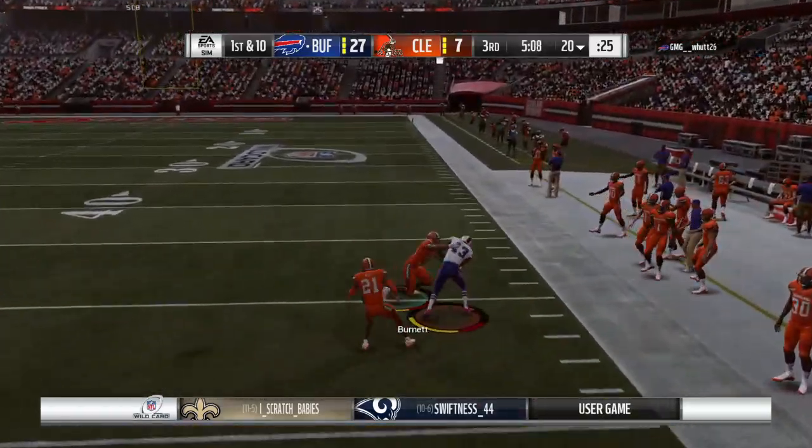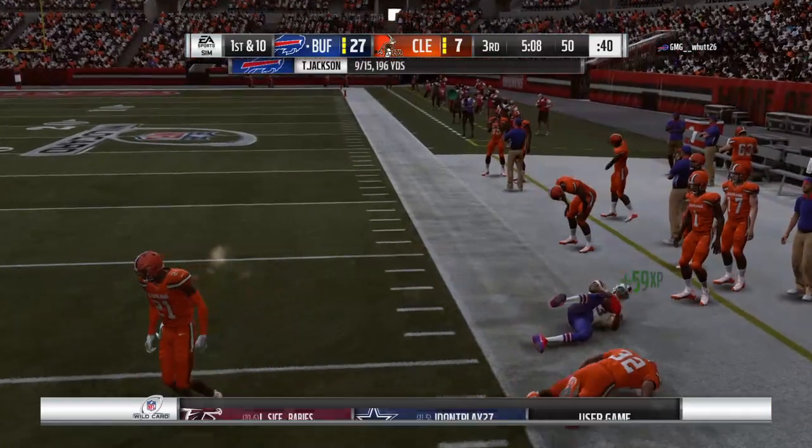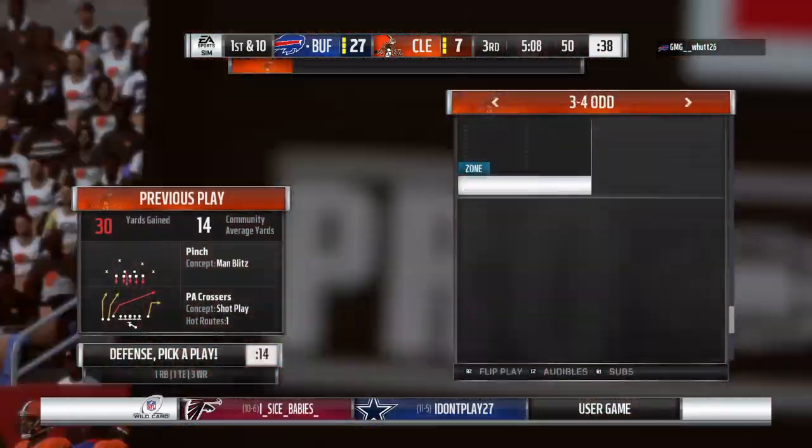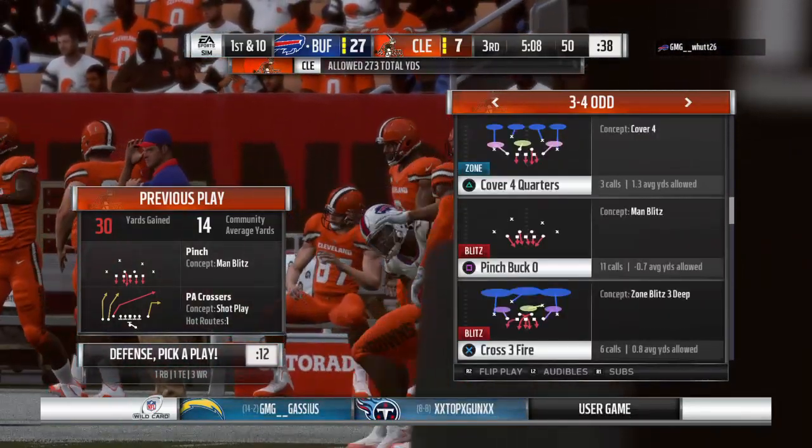Maybe somebody ran the wrong pattern. Maybe some balls were tipped. It could be so many different things. Bottom line, though, it comes back to the guy throwing them. Give him 30 yards there.